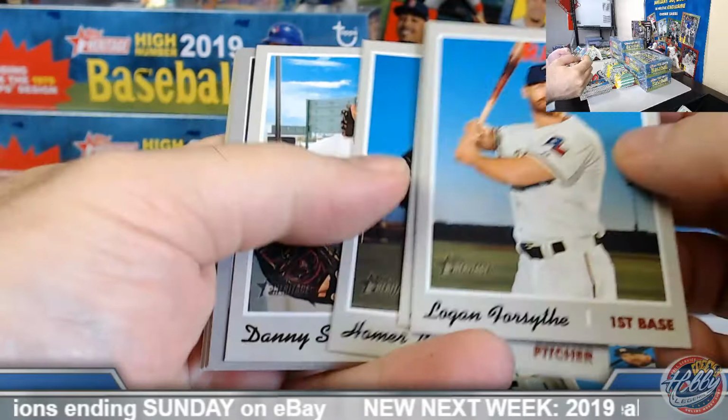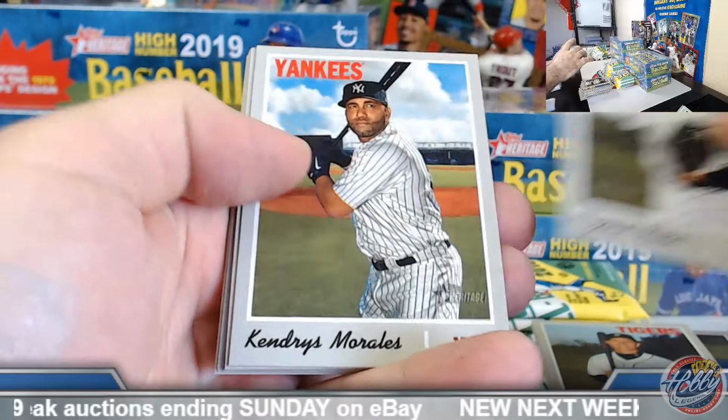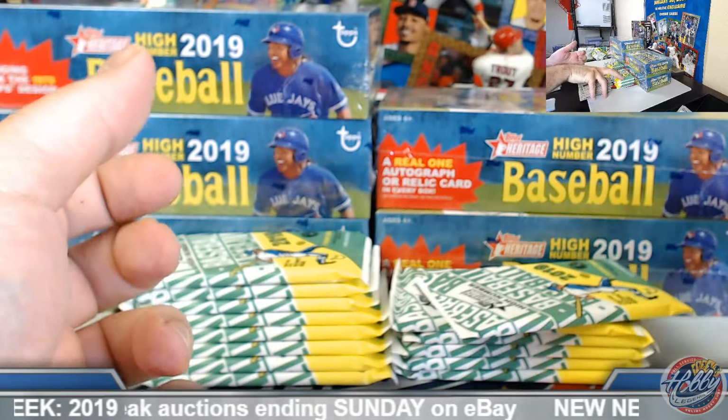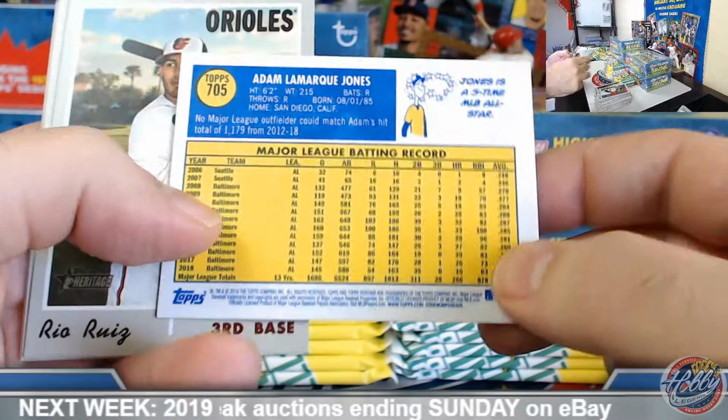DeGrom, now and then. Alright, so just a bunch of base and short prints here so far. Looking for some action image or better. Brendan Rodgers, rookie performer. Looking for our auto or relic coming up, and looking for a nice chrome hit if possible here. Adam Jones, High Number.